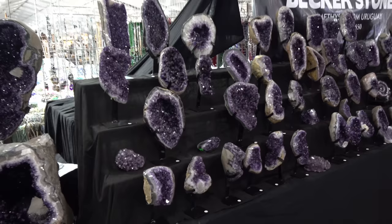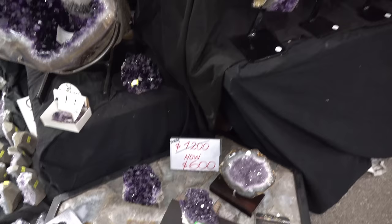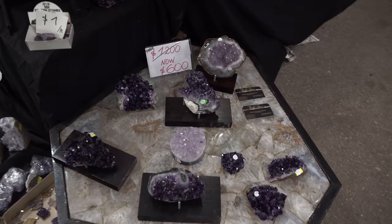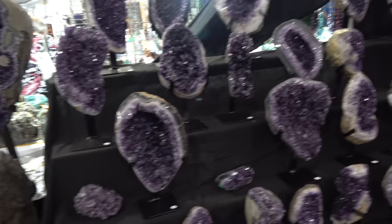Oh, and you guys want to see the prices? Here's some prices here. They got them on discount, half off, because it's the last day of the show. So it's really cool. Various, choose whatever you want here. Really cool. Some are deeper purple.